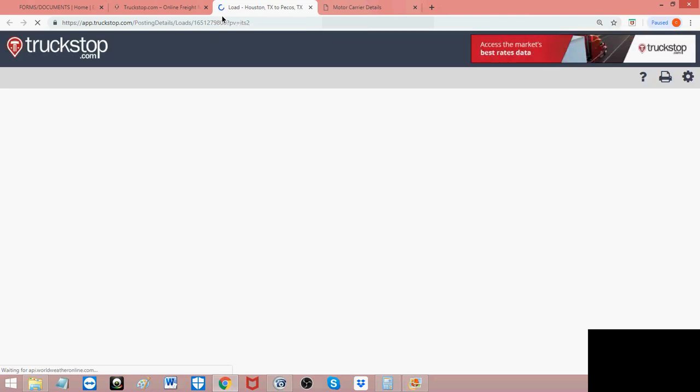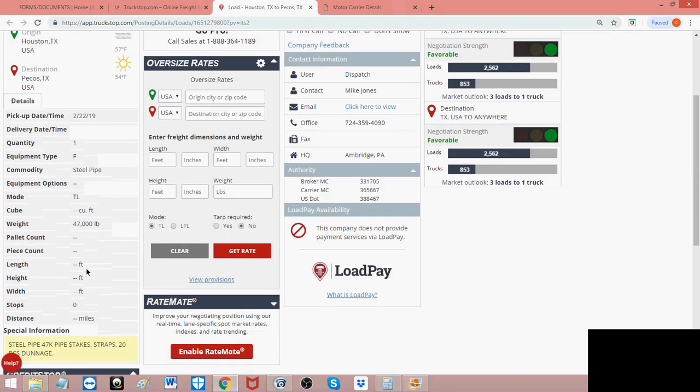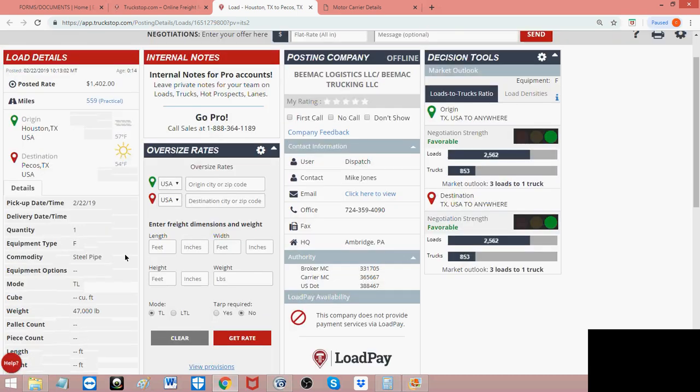PLS didn't, okay, here's one. I got a little bit more information. Steel pipes, 47,000 pounds, pipe stakes, straps, 20 pieces of dunnage. I'm going to go into detail of what all that stuff is in case you guys don't know, but let's call them and get some load details in addition to that and see what negotiating skills we can use. Any tarp or not.